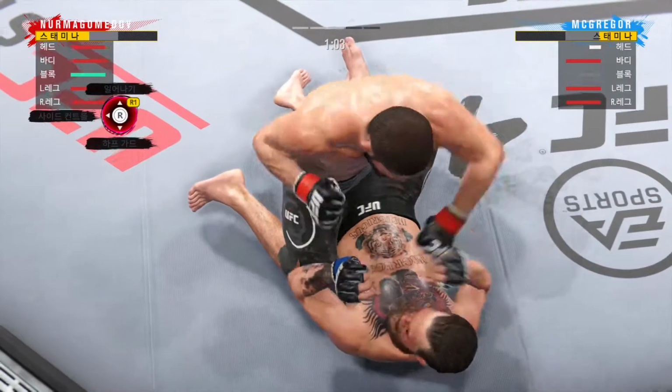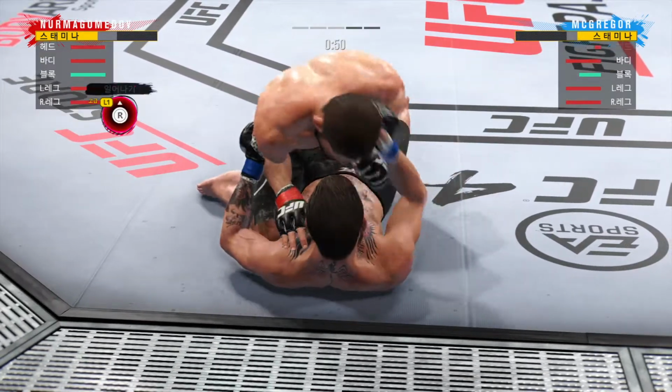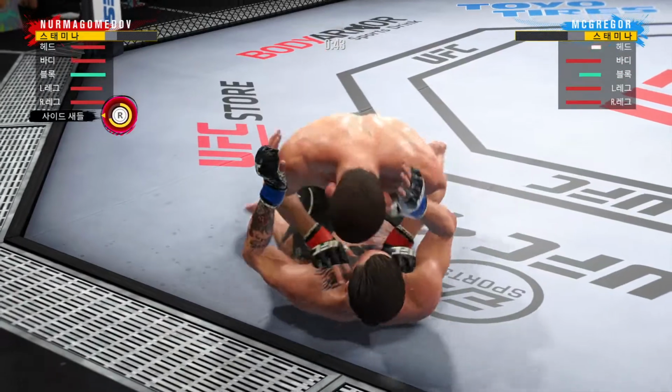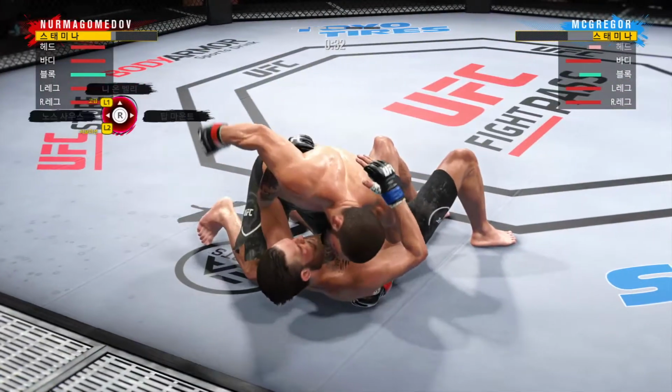All right, so he postures up here and now figures to rain down some ground strikes. Yeah, the ground and pound will be aplenty from this position. Oh, lands with the ground and pound strike. Good movement by him here, transitioning very well on the ground tonight. Step for step, he's staying with his opponent in every transition.